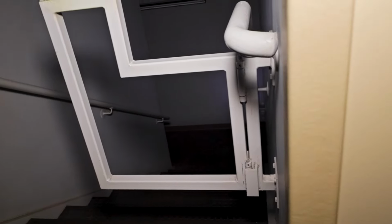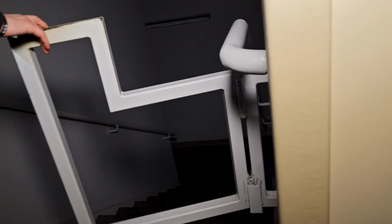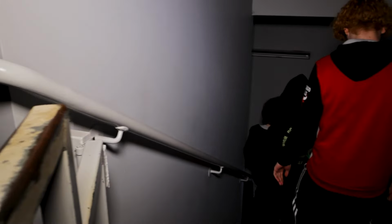Hey, if anybody's in here, say something. We'll leave. We'll leave if anybody's down there. We're not trying to cause none. They didn't say nothing. I mean, we'll leave. There's like six of us. We're not trying to cause anything. We just, no danger. We're trying to explore. Oh my God, we're close.